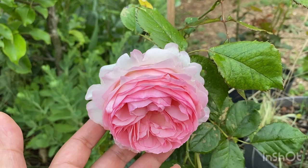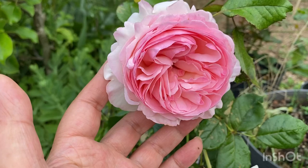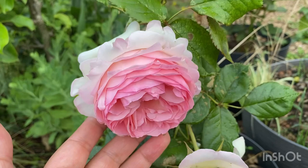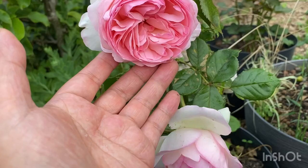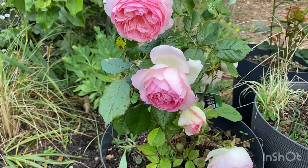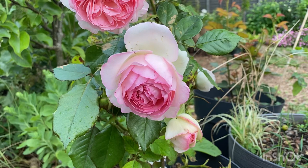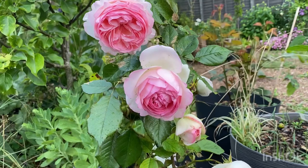Frilly flowers, frilly petals, and very pale on the outside. Pink working through the centre. Really nice. I can see why it's such a popular rose. Very famous. Very heavy blooms, which makes the flowers droop a little. But definitely one of the prettiest roses I've ever seen. It's a climber. But right now, my plant is actually quite still young. Beautiful.